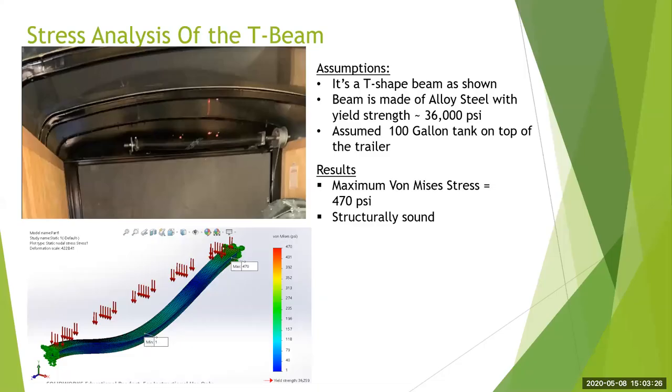First of all, here is the T beam inside of the trailer. We did a stress analysis, assuming a 100 gallon tank on top of the trailer. We got the result, which is structurally sound. And here is a screenshot of the simulation. Next slide, please.